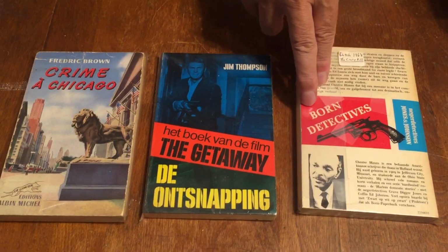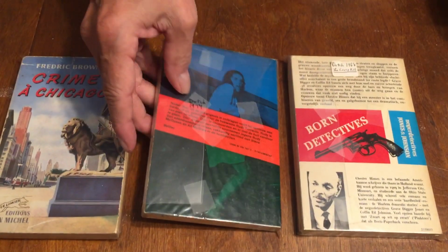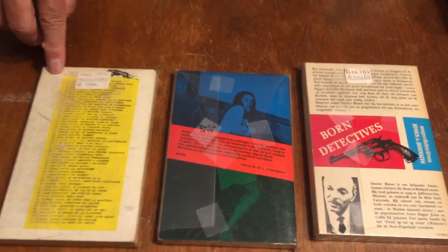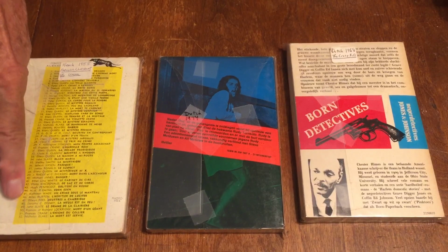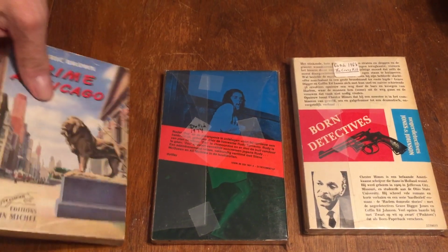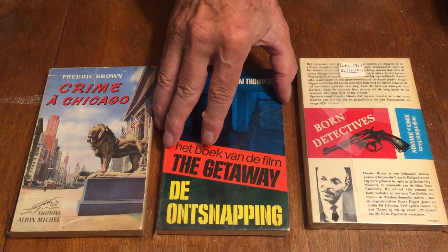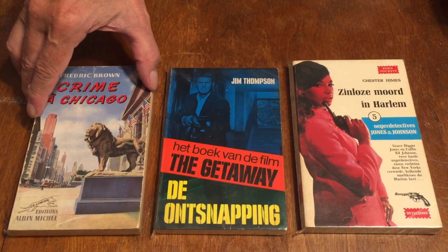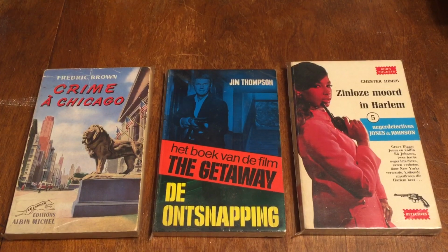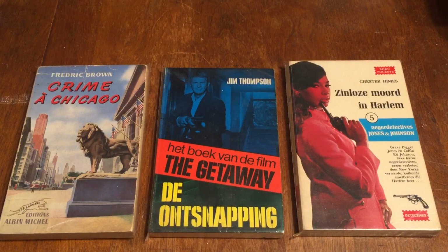Here you can see the back cover. There's a photo of Chester Himes on the back cover of this one, and the back cover of the Frederick Brown Albin Michel, which has a lot of books in this series. I only have one, this Frederick Brown. So you can see a lot of the books I'm going to be showing you are kind of one or two books representative of large series that were published in France and Holland and other countries. Some of them have more copies than others, but this is what we're going to take a look at now.